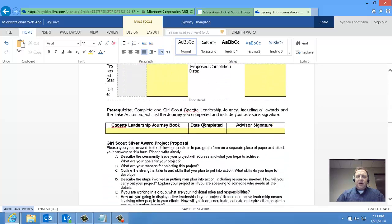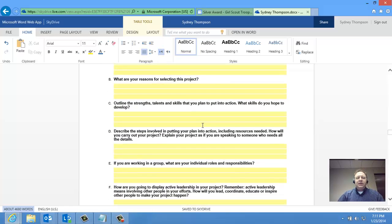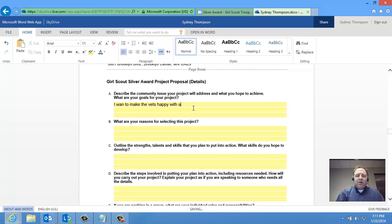If you go a little bit farther down toward the bottom, there's really about 7 or 8 questions you have to answer in the project proposal before you turn it in. They want to know what community issue you're going to work on and what you hope to achieve. So imagining I'm Sydney giving kittens to homeless vets, I want to make the vets happy with animal companionship. You get the idea here.